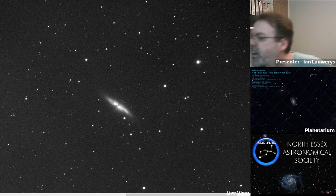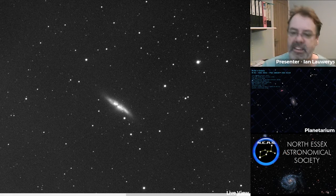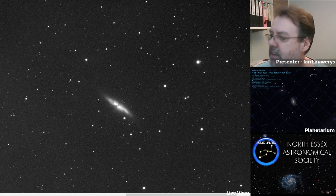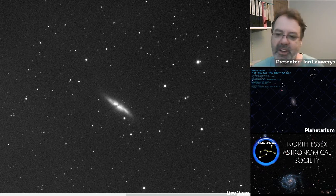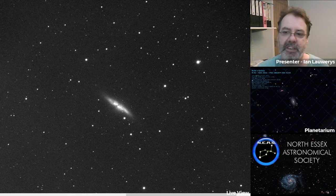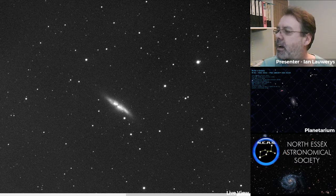other two galaxies. So I'm just checking some questions I'm getting here. Yeah, I'm using an ED80 telescope. For those of you who are interested, it's an 80mm telescope. It's not some massive beast of a telescope like you might see on all those lovely astronomy programs on TV. So you could quite happily pick this up and carry it around with one hand.